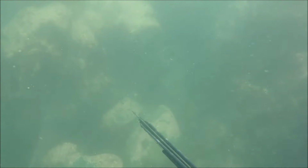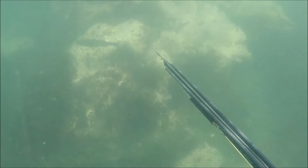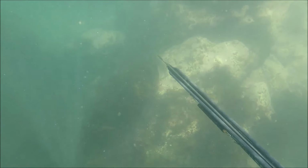And you can see here it's a bit deeper. Shooting a bass in 3 or 4 metres off the surface is actually quite hard. When there's any kind of significant groundswell at all, then it does become very difficult to get an accurate shot. So I'll just leave all of these alone.